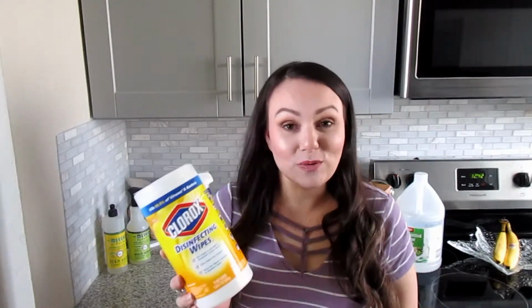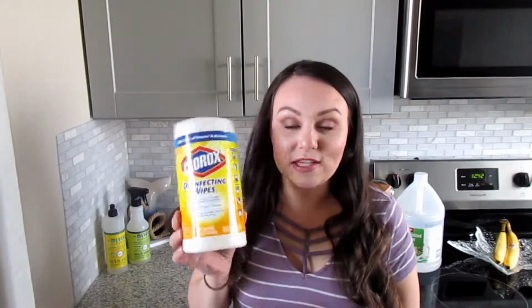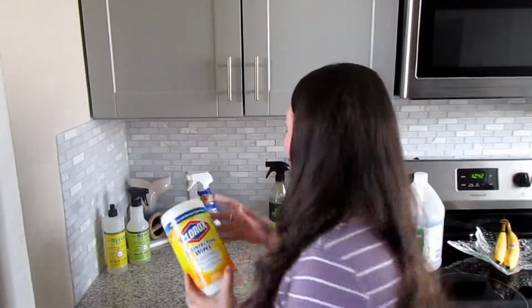Also, they're really tough on anything caked on, grease. I've also used them in the shower before for the soap scum. It actually works really good for that. So if you are in a pinch, I do recommend that.